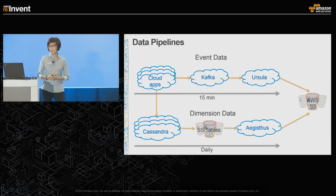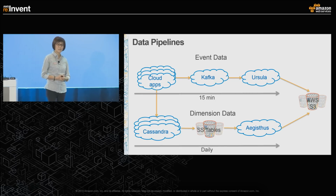We have an extraction pipeline that we built that does daily extraction from our online data store, Cassandra, into our data warehouse for the dimension data.